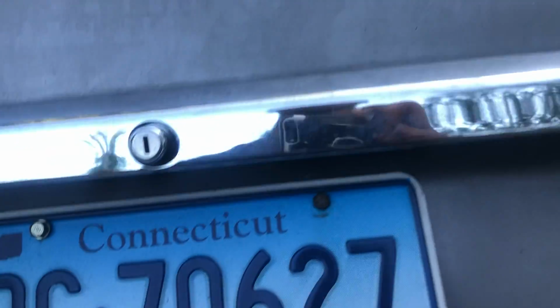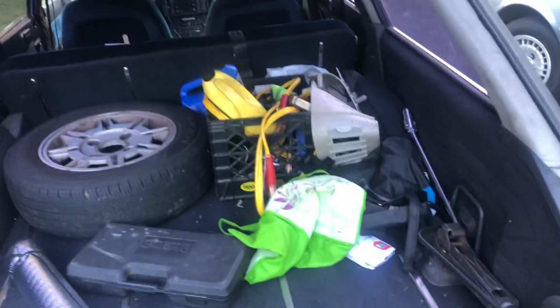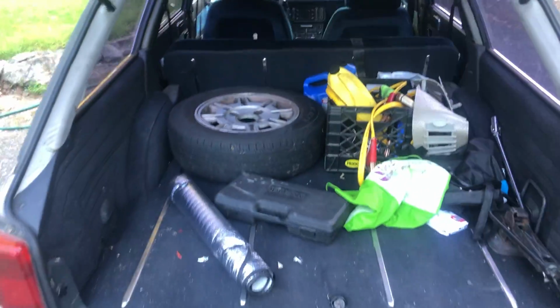Okay, we'll open the hatch here. This is pretty much more or less how I keep it. See this also, this bumper is pushed in. You can see here. I don't know what happened there, but it's been pushed in.